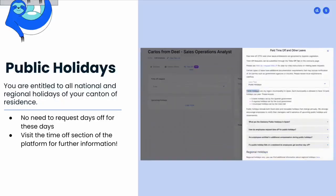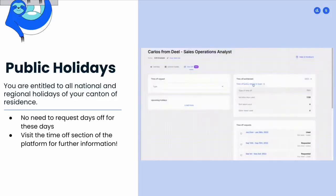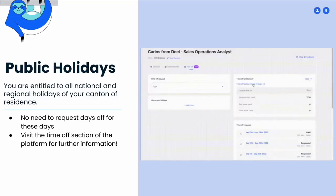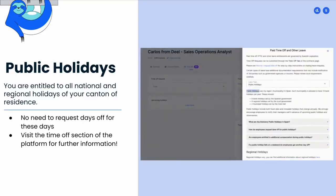Public holidays vary by canton in Switzerland. You are entitled to the national and all regional holidays based on your canton of residence. You will not need to request time off for any of the holidays on the Deel platform. You are automatically entitled to those rest days. For more information, please visit the Time Off Policy section in the platform.